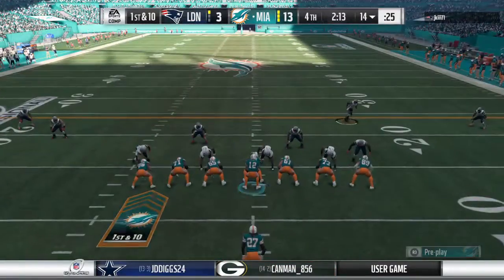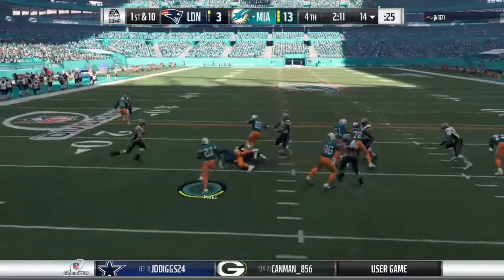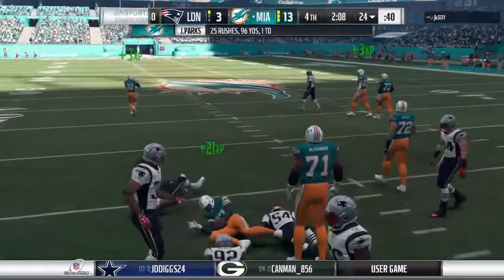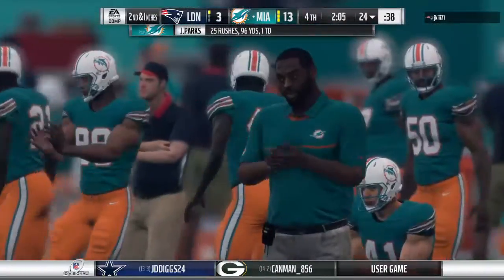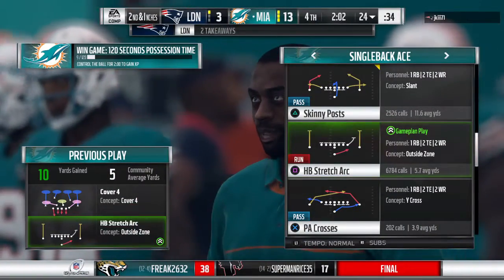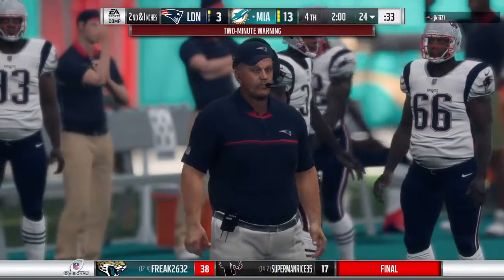All right, here we go. And now here's a carry heading left. And able to break one tackle, but then quickly brought down. But a nice little gain. Give him 10 yards on the pickup, and that'll make it 2nd and a foot or so.